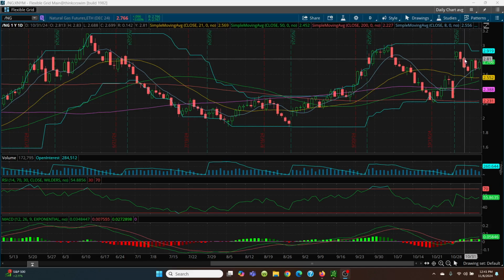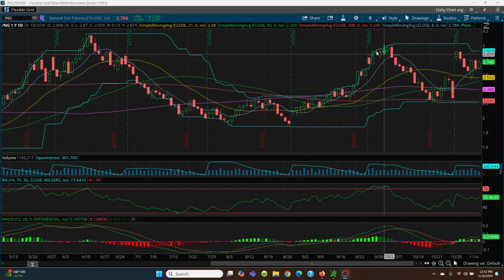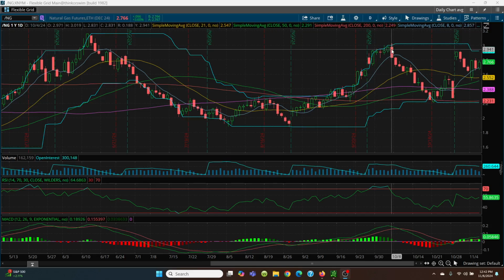If we can get above that, right here you have 2.83, and then we have your retest, which is very clear on this price channel at 2.91. If we can get above that, then we come right to the left here. We've got 2.94, 2.98, 3 flat, and then right there is a big retest at 3.019.